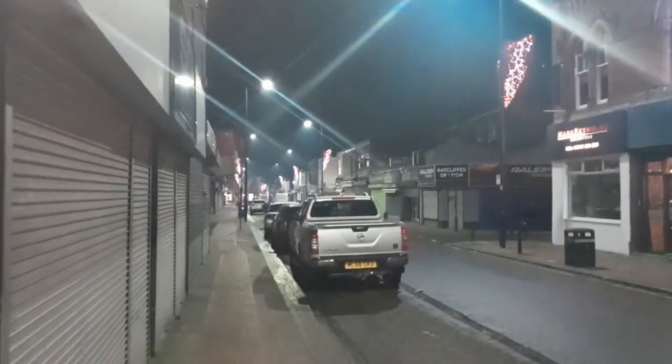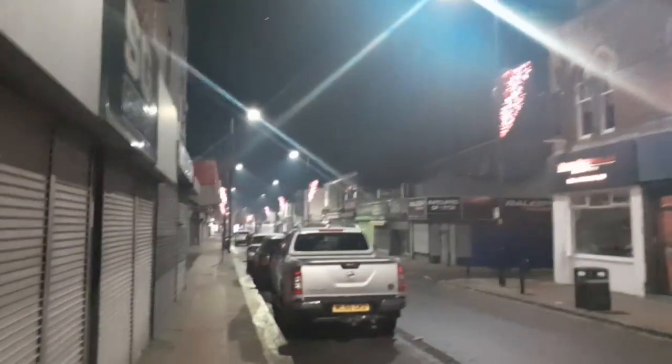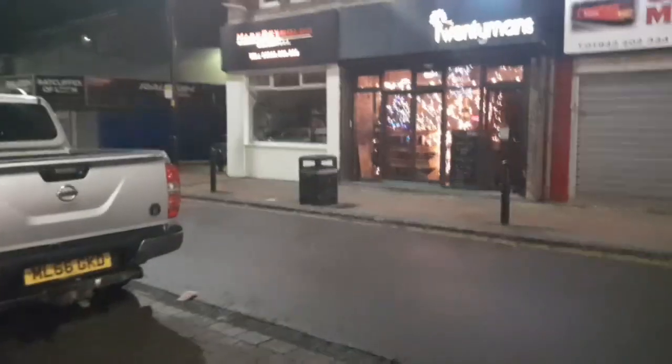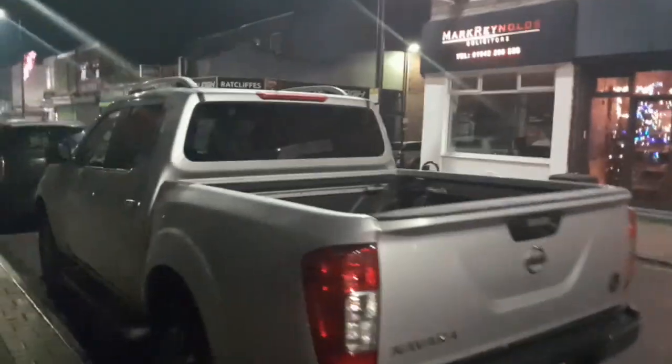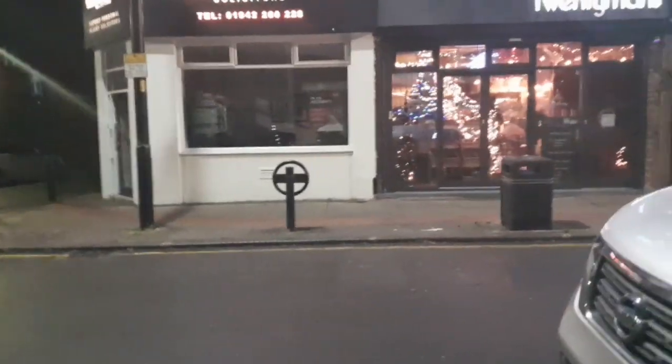Well, let's take a look at what Bradgate looks like at night. Well, this is Bradgate, and as you can see, there's lights. That's Christmas lights up there. Not much to look at, are they, really? You know? Well, that's a new bar called 20 Man's. It's like some sort of restaurant. That's 20 Man's over there, which looks really nice. Looks really nice inside, doesn't it?